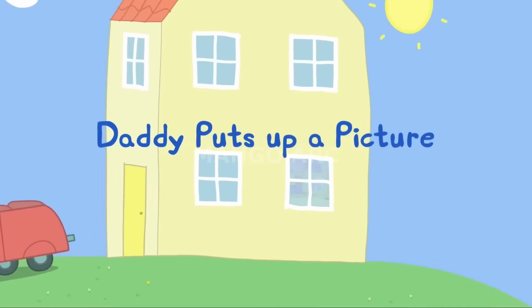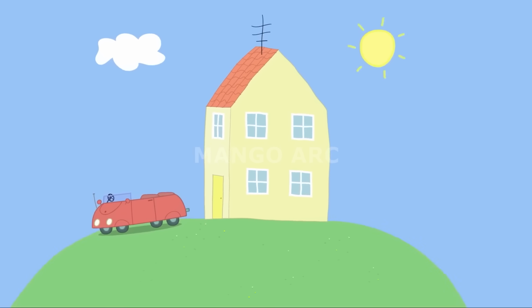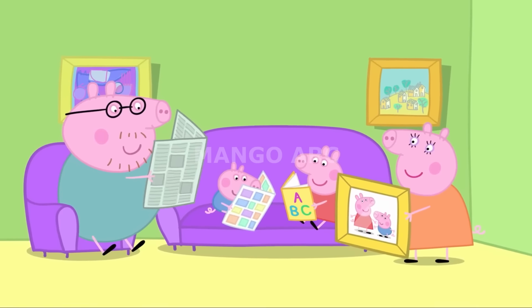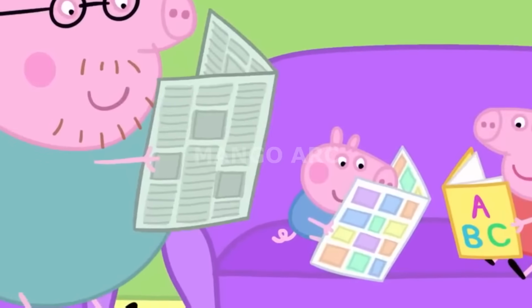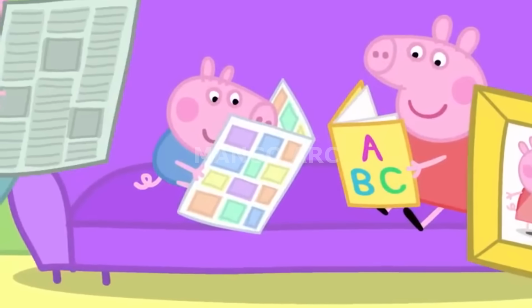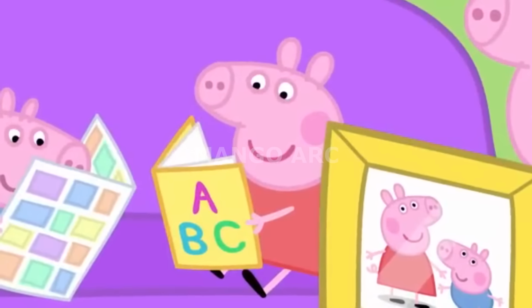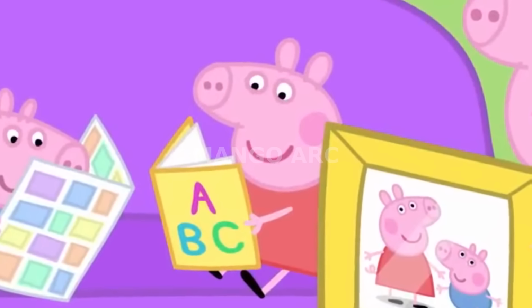Daddy puts up a picture. This is the building. New picture of Peppa and George. Look closer. Daddy Pig is reading a newspaper in which the animators have schematized the text. George is watching comic books, I guess, but it looks a lot like a cosmetic palette. Anyway, the animators labeled the pictures with these squares, and Peppa's reading the alphabet, but the animators haven't labeled anything. They're just blank pages. You either have to put text everywhere or nowhere.